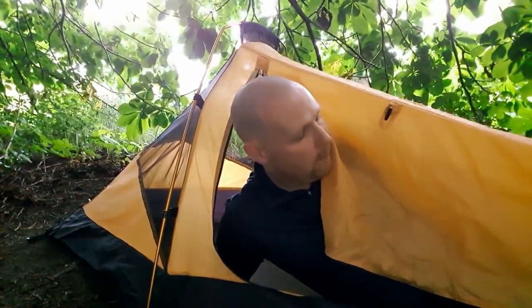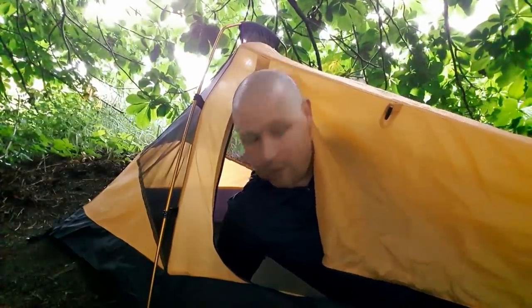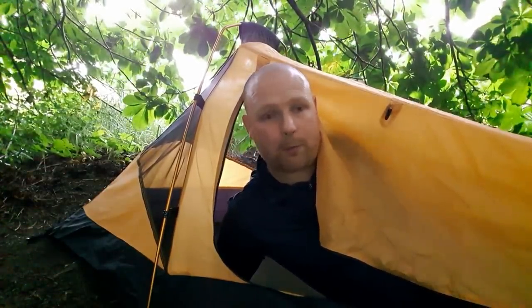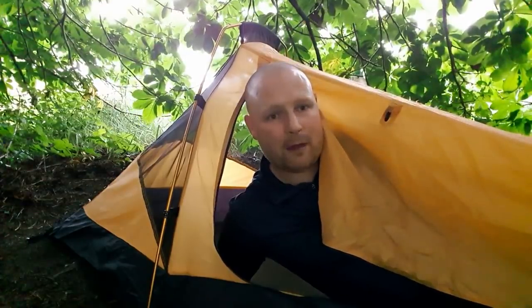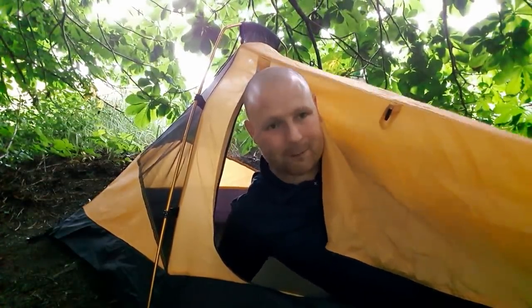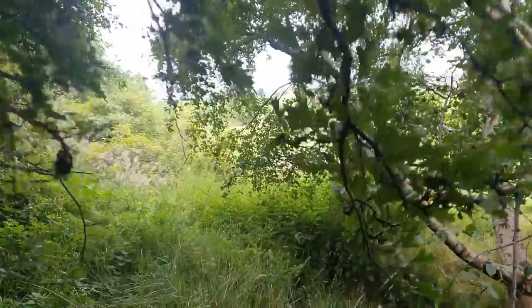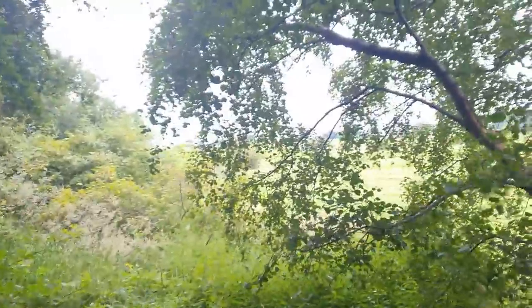But for this sort of video, these tents are perfect. I really do like using these tents, I really do. Small, low profile, you can sneak in a little bush, stick your camo over it, and you're laughing all night, and you're enjoying a nice little bit of stealth camping. I just want to get a picture, or a quick video, of the farmer who's cutting his grass.